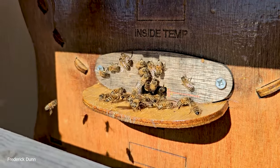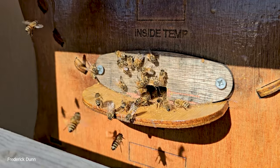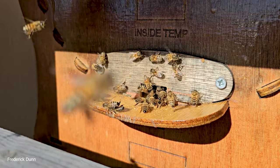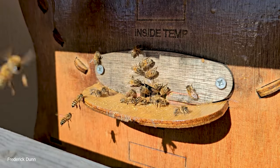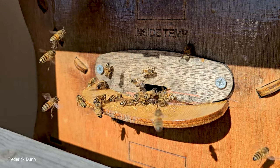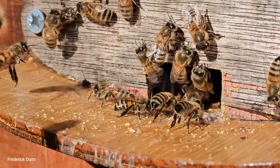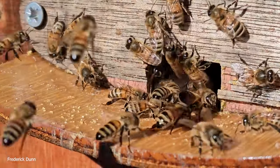In fact, they haven't even used up a third of the honey that they stored, which is pretty remarkable considering that this was just a swarm. So everything in this hive they had to build on their own. There are no frame feeders. There's no place to put a hive top feeder. So these bees have foraged for their resources.